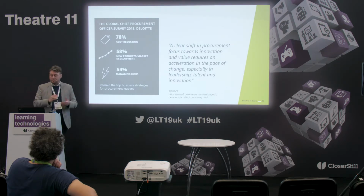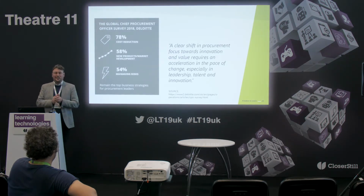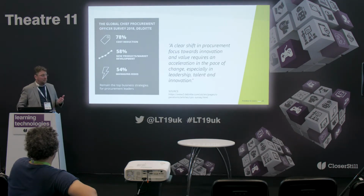And then managing risk. Depending on the nature of the sectors, those risks will be different. But there are real life-threatening threats to your business existing, just within a 5-10 year horizon, given the rate of change that we're all experiencing. So this shift in procurement towards innovation and value is gathering pace, and it's really critical that the leadership, all of our talent, ourselves, but also the people we're serving and supporting as learners, are empowered to evolve that way, and that the learning technology platforms you're investing in really do help shape that.